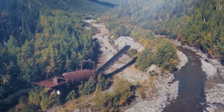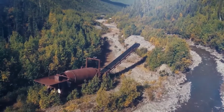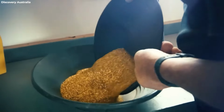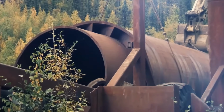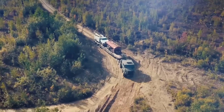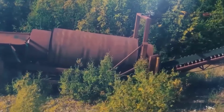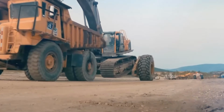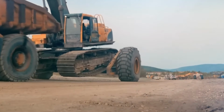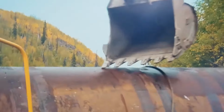They loaded it onto a military-grade transporter and started the treacherous journey back to camp. But the struggle wasn't over. Rough roads, deep mud, and unpredictable weather made the trip nerve-wracking. More than once, the truck tilted dangerously to one side, its wheels lifting off the ground. By sheer luck and skill, they managed to keep it from flipping over.